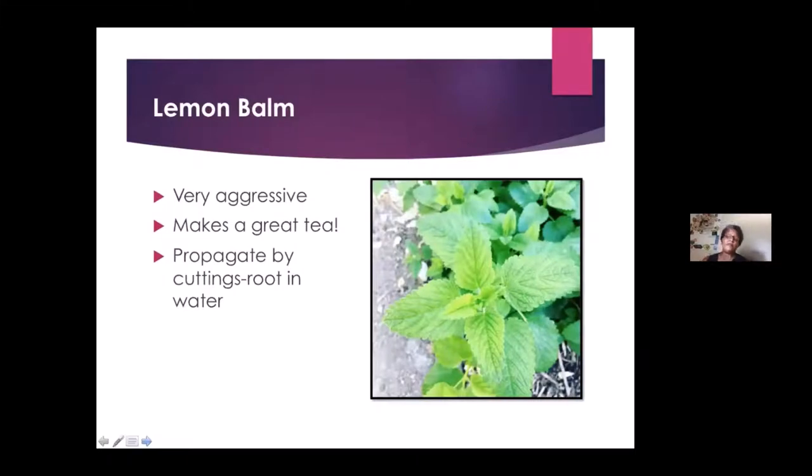A member of the mint family, lemon balm. To say it's very aggressive is definitely an understatement. Just like mint, it's one of the things that you plant in a pot or in one area in the ground, and then over time it becomes a little bit everywhere. But it does make a really great tea, and if you're looking to expand on your food as medicine, I guess is the phrase I'd like to use, then lemon balm will be a really great thing for that. And then you can cut it back.